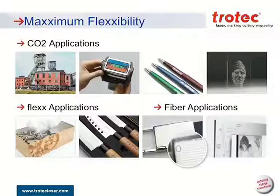In addition, with the Flexx series, you can mark on 2 different materials in one job process. For instance, on a knife, we can mark the blade with the fiber laser source, then we can turn around and mark the wooden handle with a CO2 laser source.